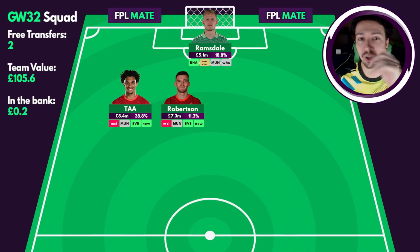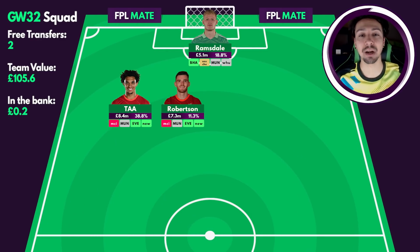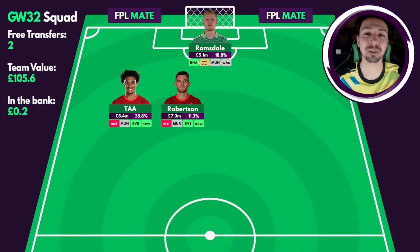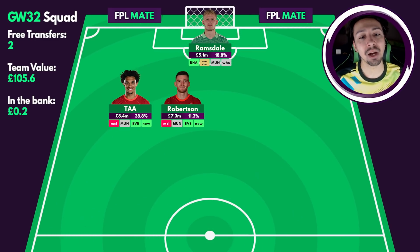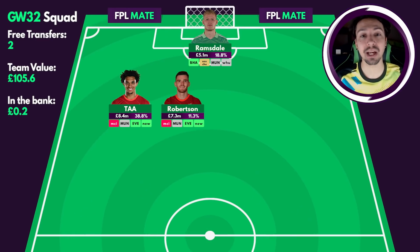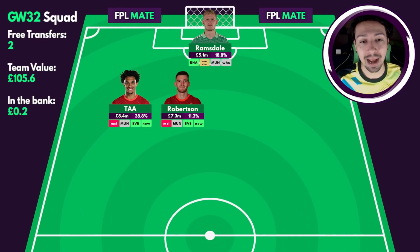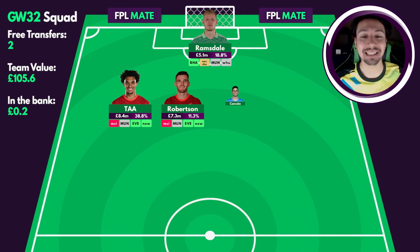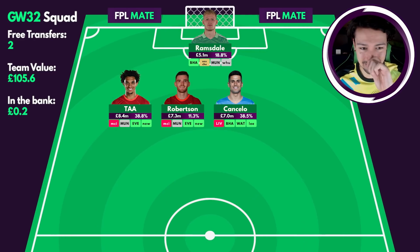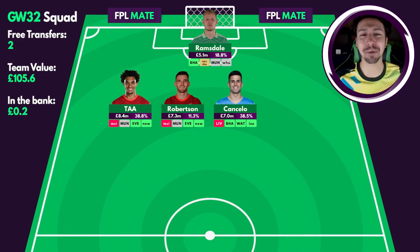If you've got a KDB or a Salah or a Kane in your FPL team right now, and they play a really difficult game, are you going to bench them for that game? Of course you're not. And you have to take the same attitude with Trent and Robertson, in my opinion, because they are just as worthy FPL assets. You just play them in every single game, no matter what. And it's the same situation with Cancelo on the opposite end of the spectrum. So I suppose you guys are probably guessing I'm hoping for a 0-0 draw here. That would be pretty nice for me.